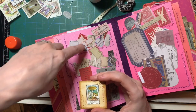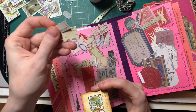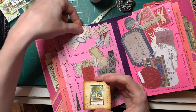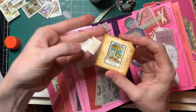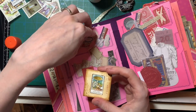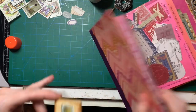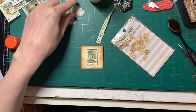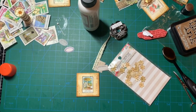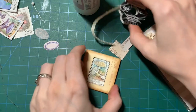When I first got this ephemera from Tim Holtz, I was wondering what I'm gonna do with these teeny tiny ones, but hey, I can use them on this one. Maybe a red one? Nah, I'll figure it out. Let's see if we can do something with any of those. Now I gotta adjust my camera again. Sorry. Okay. Let's see.